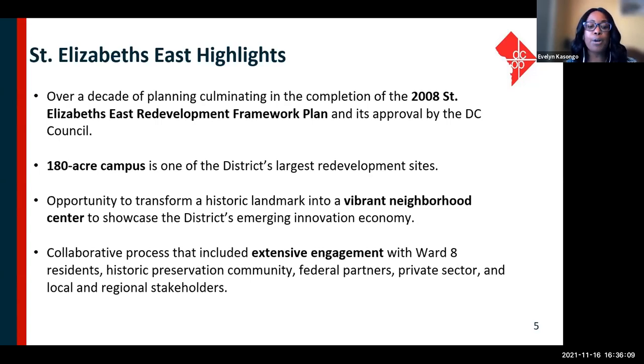And then finally, the process offered a unique opportunity for extensive engagement with a plethora of stakeholders, including federal partners and also local and regional stakeholders, who all took part in this effort to really enhance and engage all of the opportunities that existed with the redevelopment of the East Campus.